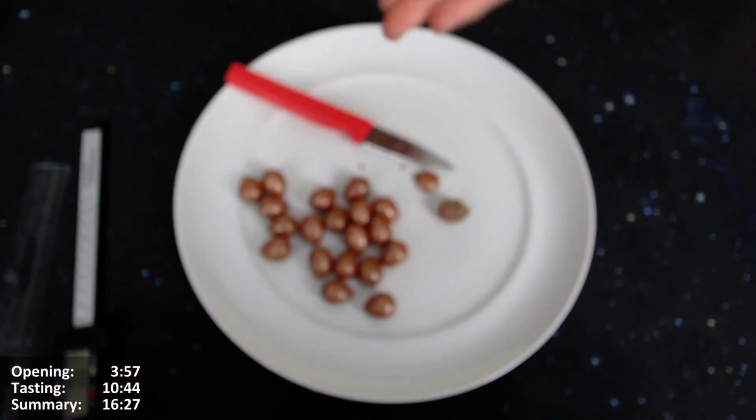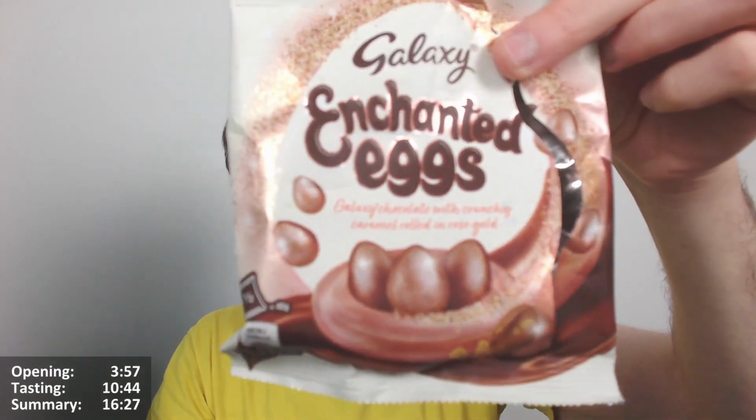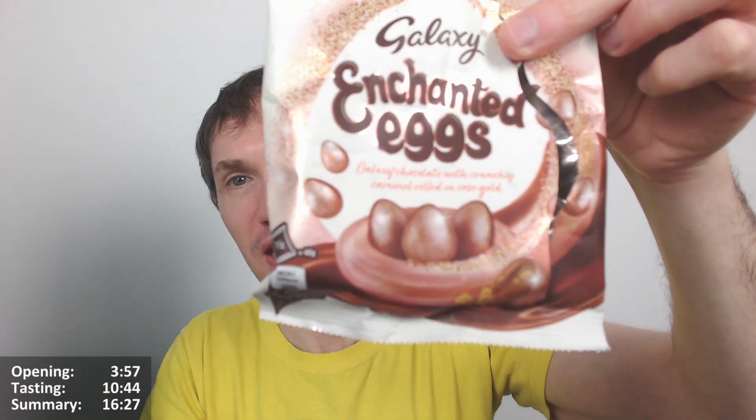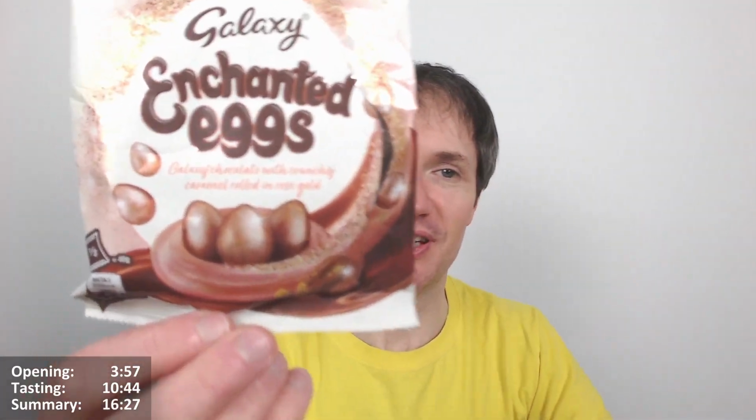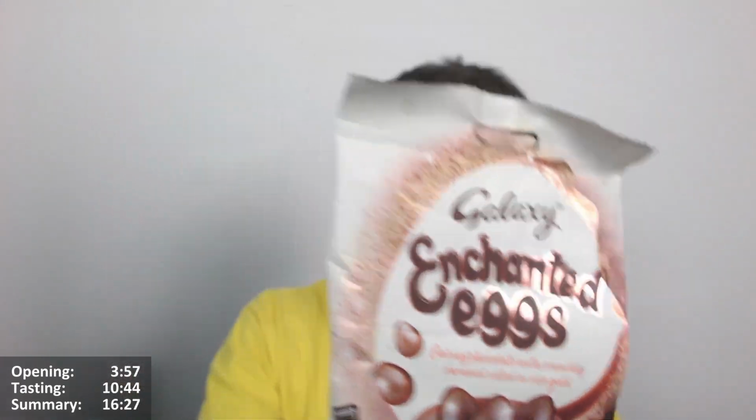Alright, well let's give them a taste, I think. Okay, once again, these Galaxy Enchanted Eggs. So what's it say? Galaxy chocolate with crunchy caramel rolled in rose gold. There you go, a tongue twister, but I said it again. That's what it says there. It will focus in, yes. Right, so I've got a couple.